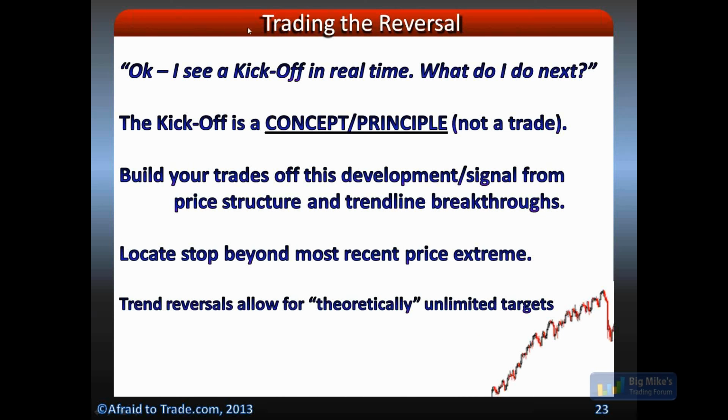So again, you can't necessarily trade off the kickoff divergence concept. You need price. You need a break of a trend line, a break of a reversal candle, a break of a moving average, something to trigger you in based on price. Because one divergence can lead to a second divergence, can lead to a third, and here you are short on the first divergence. The market's 3 to 4 points higher, so that's not what we want to do in terms of shorting a divergence.